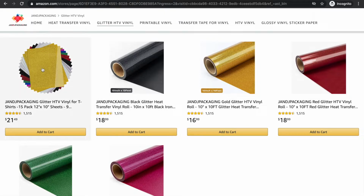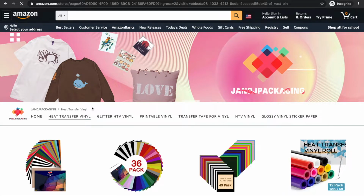And for these rolls, they do look a little bit bigger on the screen, of course. That can be deceiving, but you do get quite a bit of product on the roll, which I love. So I've tried both their heat transfer vinyl and their glitter. Definitely a hit for me.